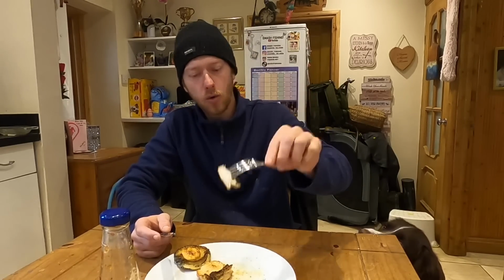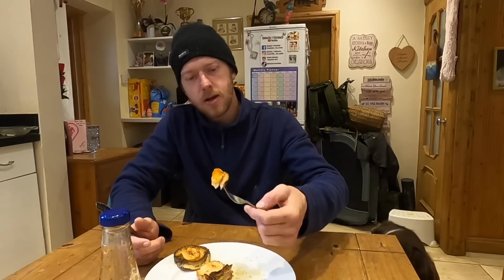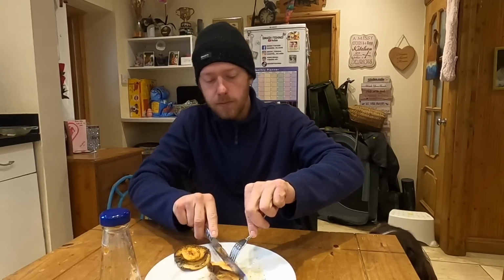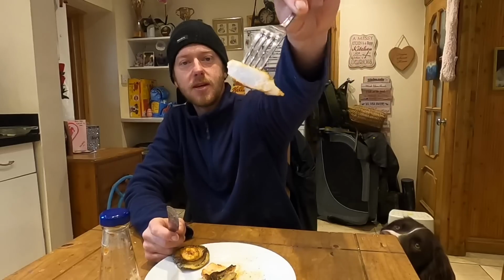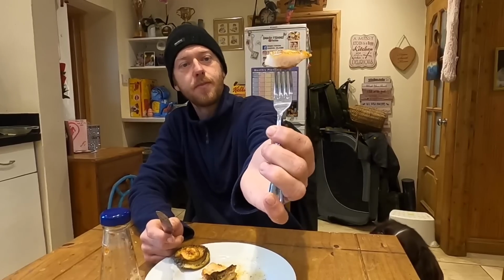I always find the bigger ormers taste better. Like I find they go more soft and they got more pronounced flavour to them as well. Yeah, but I'd be interested to hear it in the comments. Anyone who's tried abalone, do you find the bigger ones have more flavour and go more tender? Oh, so good. That middle bit, same colour as a scallop, but just a little bit different texture.